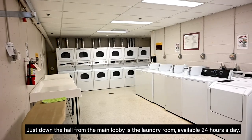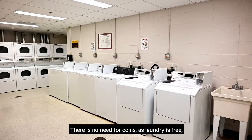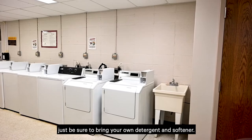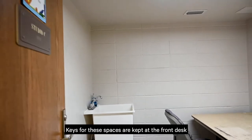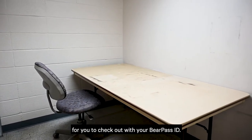Just down the hall from the main lobby is the laundry room, available 24 hours a day. There is no need for coins as laundry is free. Just be sure to bring your own detergent and softener. Scholars House has two music practice rooms and an art space. Keys for these spaces are kept at the front desk for you to check out with your VeriPass ID.